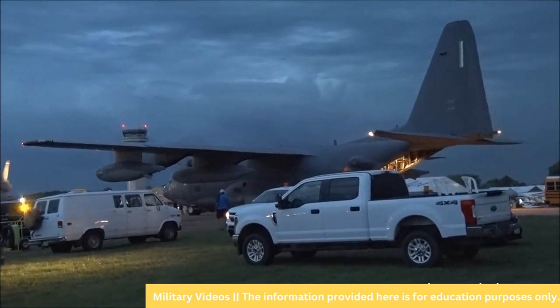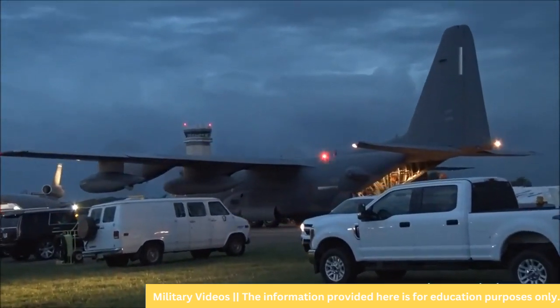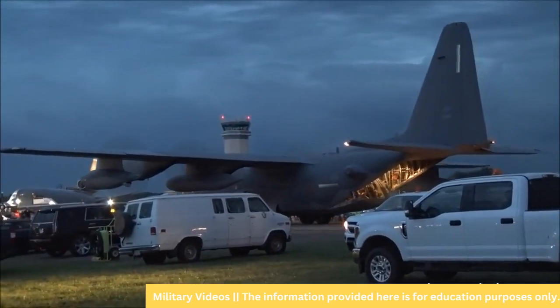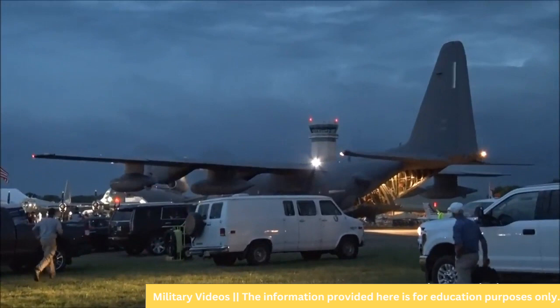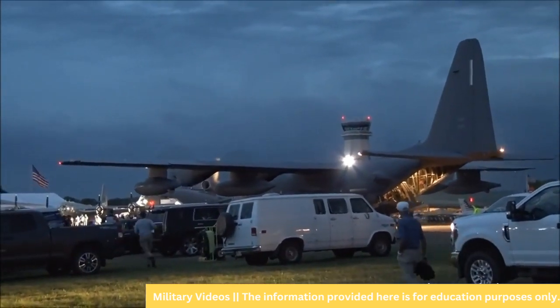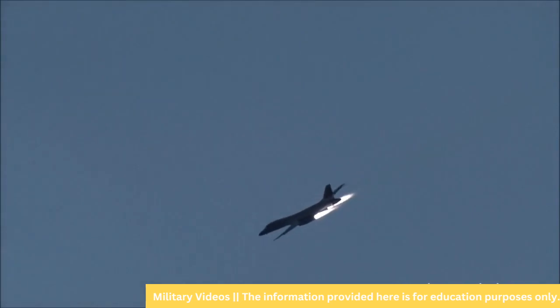B-1s from the 28th Bomb Wing flew 490 sorties where they dropped 3,800 munitions on 3,700 targets during a 6-month deployment. In February 2016, the B-1s were sent back to the U.S. for cockpit upgrades.